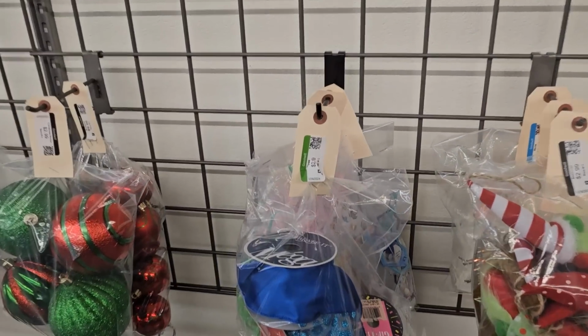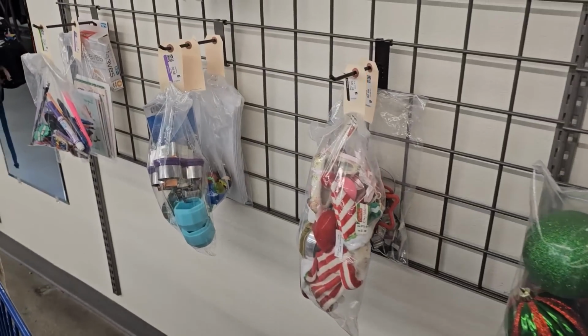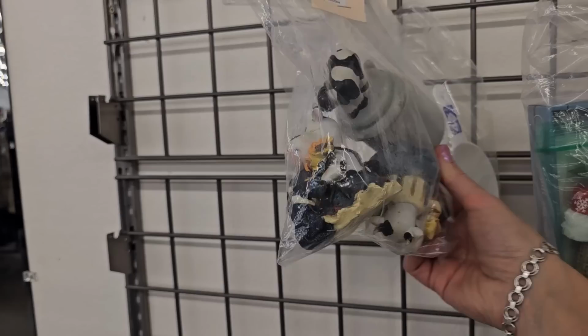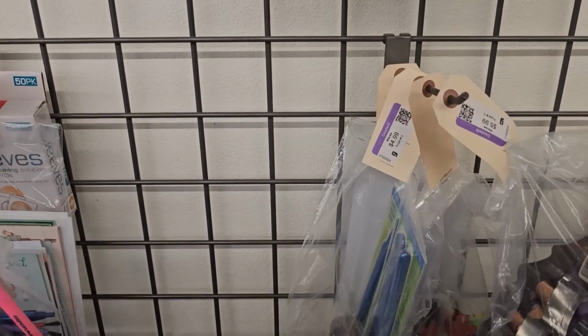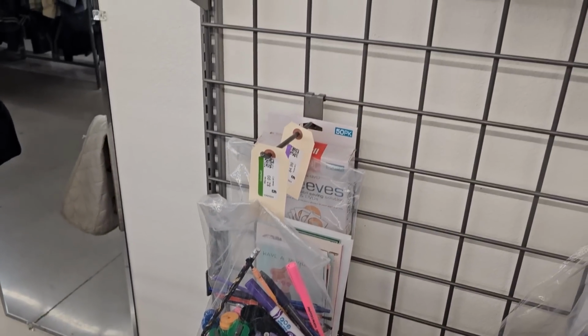This wall, if your Goodwill has them, is excellent. You just never know what you're going to find. So I've found salt and pepper shakers in here, lots of lovely thank you and greeting cards, ornaments. There don't appear to be any more babies, so let's move on.